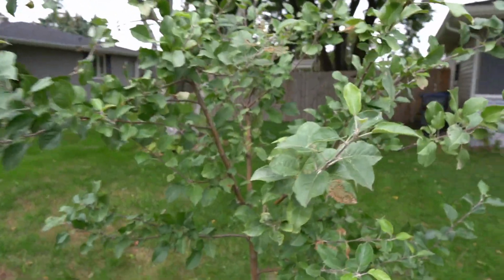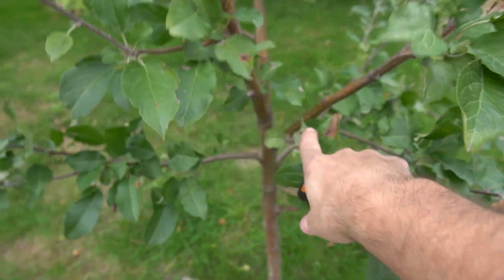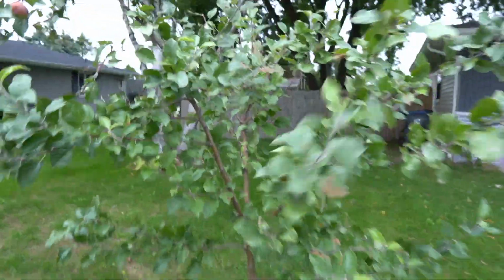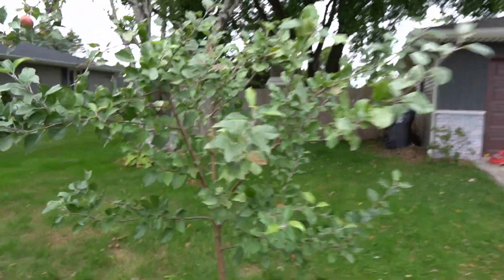With this one, you can see it's very well established without us doing a whole lot of work. We've got this one here, that one there, none of which are going straight up. They're all opening to the outside of the tree. That is ideal. That's what we're really looking for.